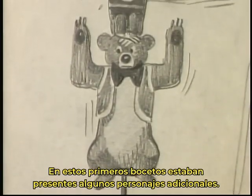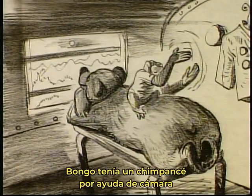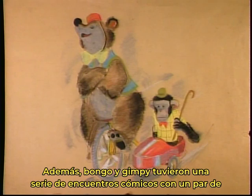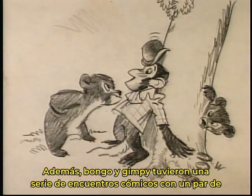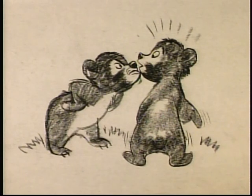In these early sketches, a few extra characters were present. Bongo had a chimpanzee for a valet, first named Beverly, then Chimpy. In addition, Bongo and Chimpy had a series of comic encounters with a pair of mischievous country cousin bear cubs.